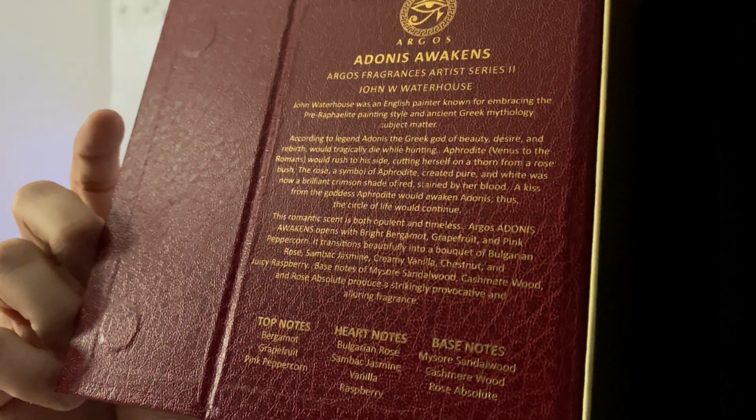And then we also have the notes here. So notes of this fragrance include top notes of bergamot, grapefruit, pink pepper. We have heart notes of Bulgarian rose, Sambac jasmine, vanilla, raspberry. And then at the base, you see we have that sandalwood, cashmere, and rose absolute.